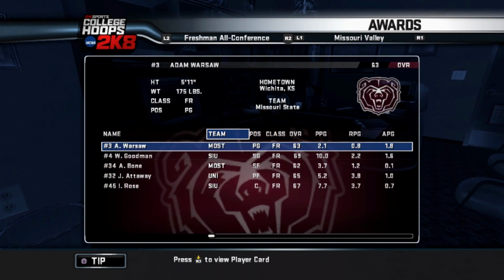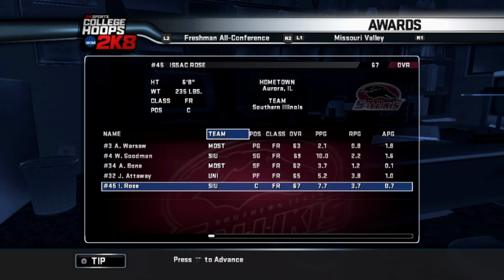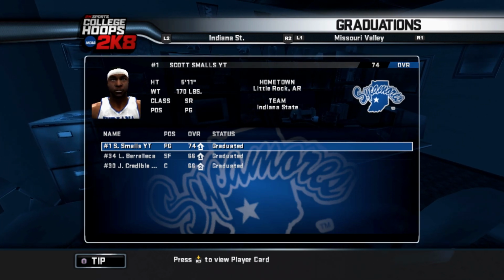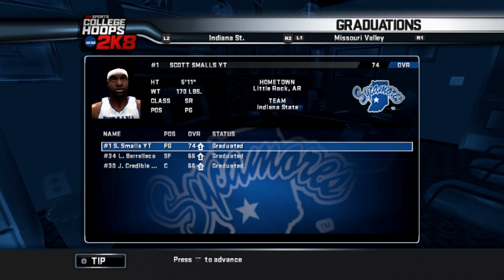And then here's a quick look at the freshman all-conference guys as well here in year number 1. And it just goes to show that year number 2 is going to be difficult because we are going to lose a couple of our seniors. These guys were all starters over the course of the season.